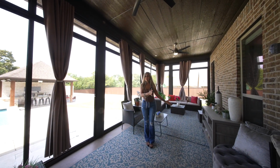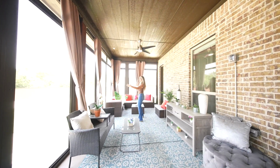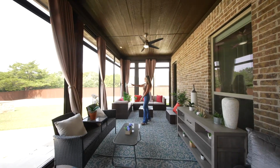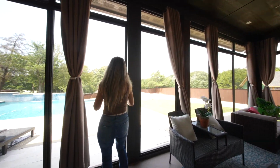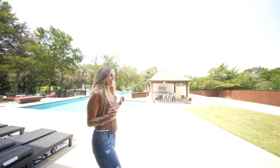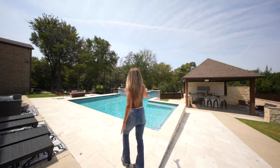Beautiful. Love that you have generous space here to enjoy. And I love that it's screened in. But look, you actually have sliders everywhere, so you can open up these screens. So we're going to do that. And we're going to go out onto, I just like this backyard. I love the pool area.